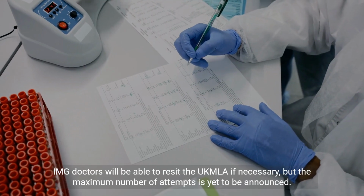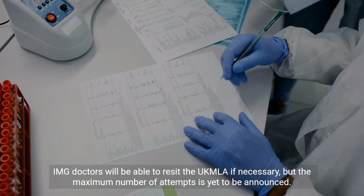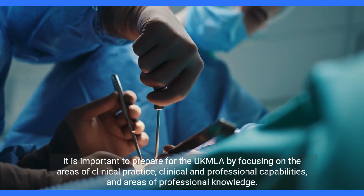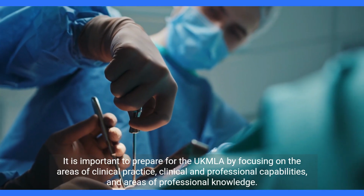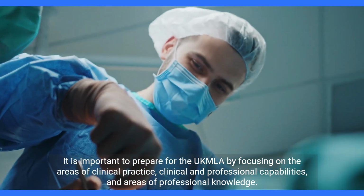IMG doctors will be able to resit the UKMLA if necessary, but the maximum number of attempts is yet to be announced. It is important to prepare for the UKMLA by focusing on the areas of clinical practice, clinical and professional capabilities, and areas of professional knowledge.